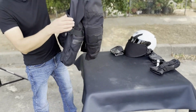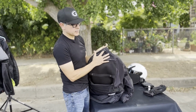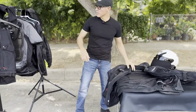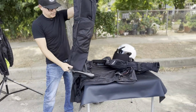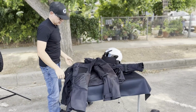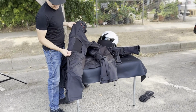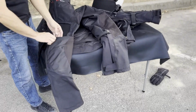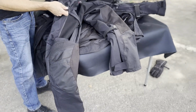So very good jacket. It's got Tech Air, and I'll explain what that is. It's a Tech Air compatible jacket. And I got the actual pants. It's a matching set. So the pants, same thing, allows air to come in. And the way they made the zippers, you can adjust it while you're riding. You know, with your gloves on, you can still grab it and adjust it. It's very easy to do, which is what I like about it.